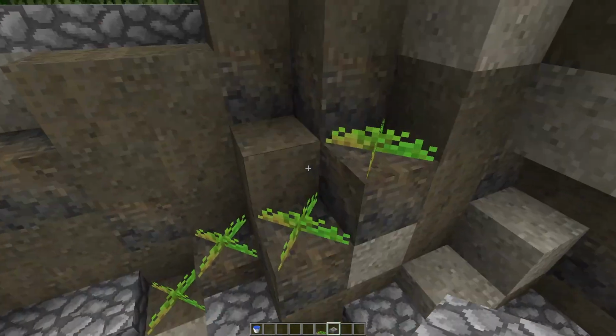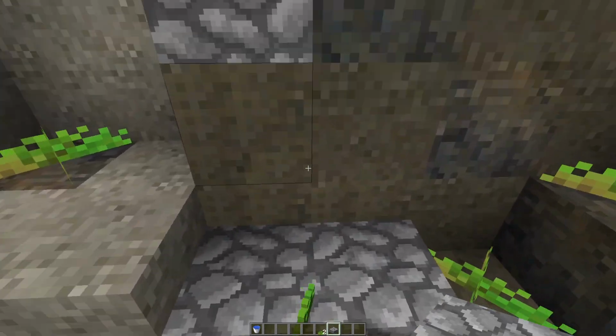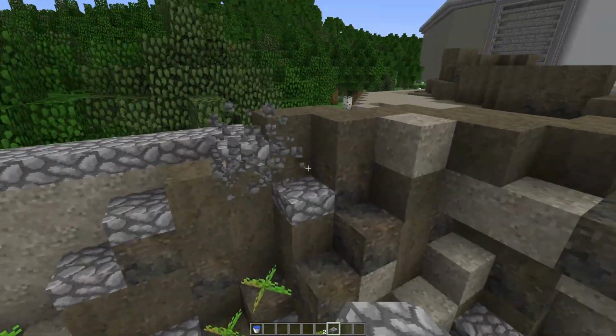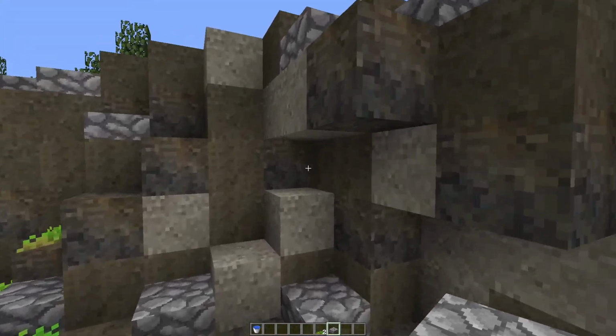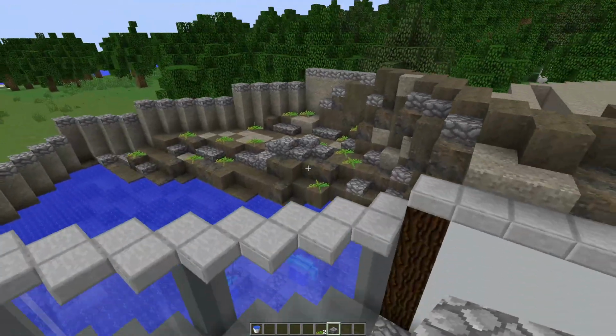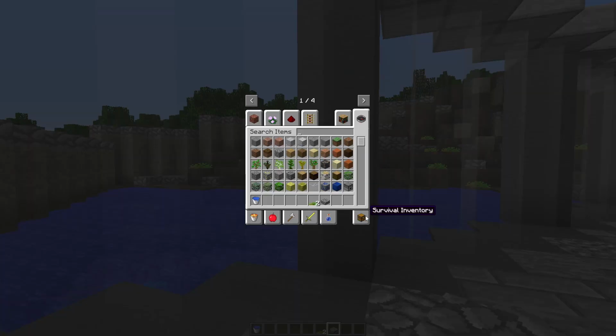All right, there we go, and we got some proper stuff. I should remove them from up here and whatnot, because that kind of looks a bit odd. Okay, and then we can add some stuff there. Add this, and that's actually pretty good. Yeah, I actually really like that.